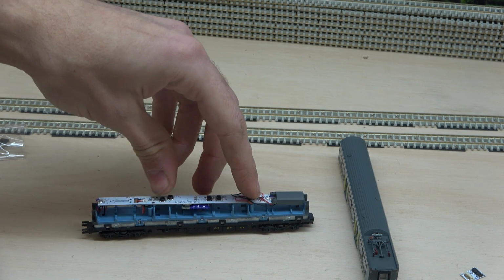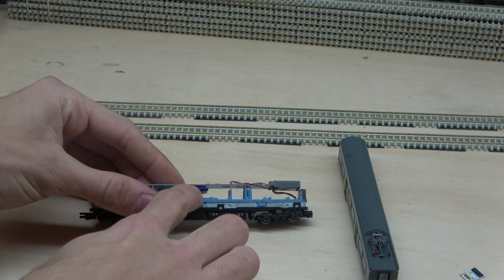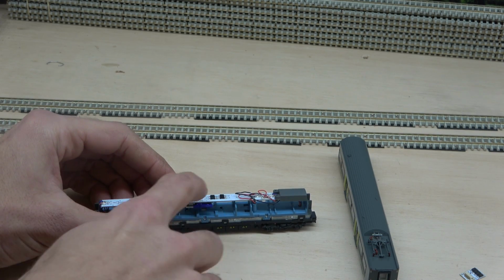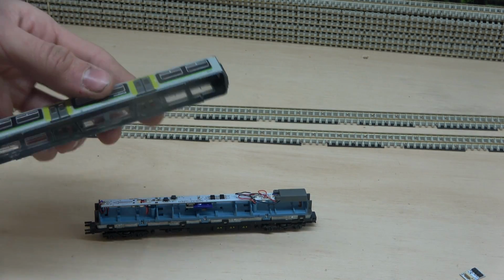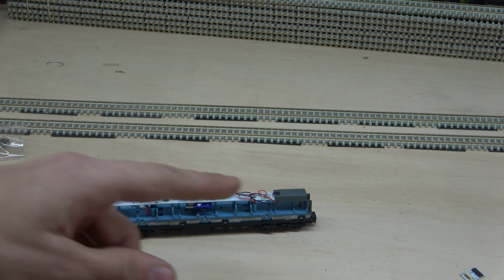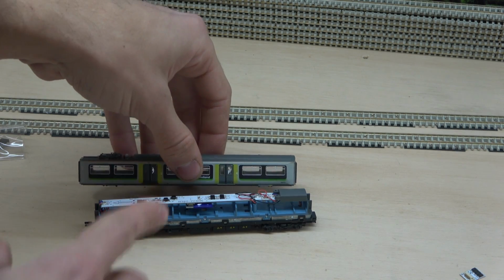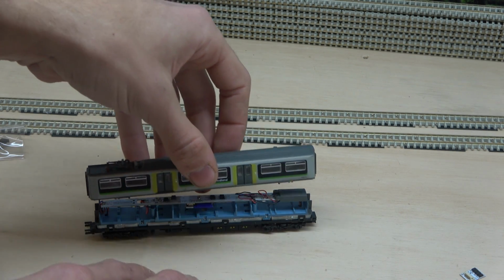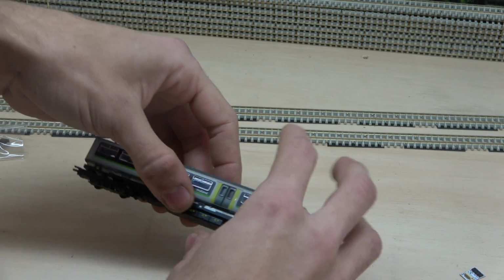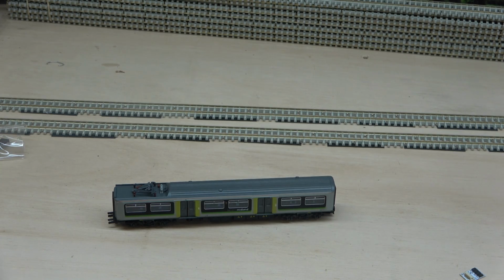Something I'm not too keen on with the Next 18 decoders is their harness, because they tend to pop out a bit if the PCB on the actual decoder is fouling on any other body part. That's especially apparent with the Class 92s. Something which is also a bit handy on this is you've got this block at the end, so if you forget which way the body goes back on the power car, you can always be assured that the pantograph is the opposite end to that. So let's stick that back on, and then we'll get to coupling and getting this on the track for some running.